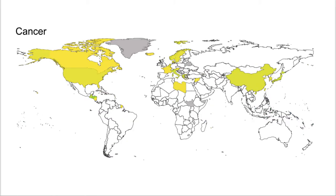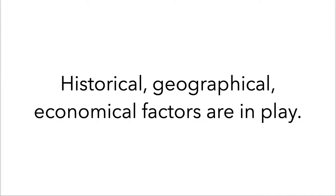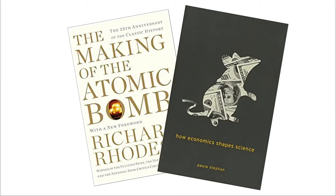Cancer research is largely concentrated in rich countries. Large emerging countries like China show an advantage in industrial engineering. The spatial distribution of disciplinary specialization suggests scientific production is affected by geographic, historical, social, and economic factors. We wonder, do these factors govern national scientific production?